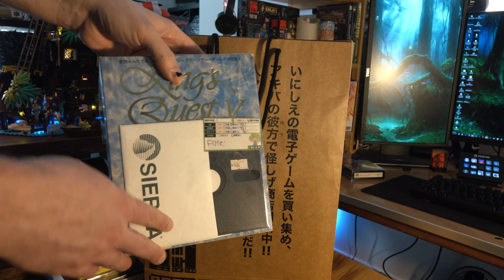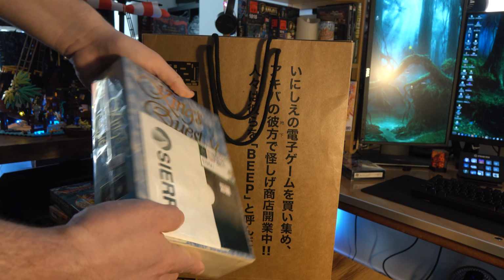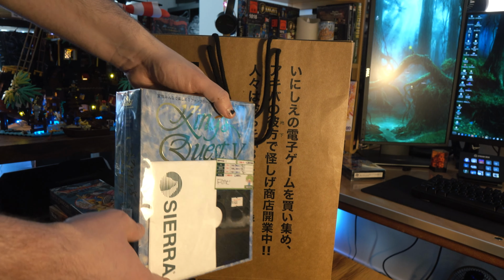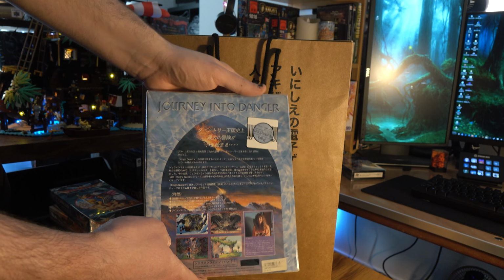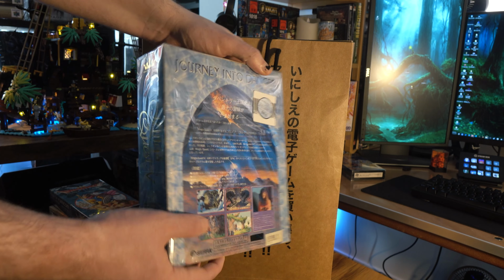All right, this is King's Quest V with the floppy all bundled together. They wrapped it up for me like this, so you can't even see the box art. But yeah, this is just King's Quest V, and the price was too good to pass up. This is one of the best King's Quest games, in my opinion, when it got a little less unforgiving. So I wanted to see what this was going to be like in Japanese.